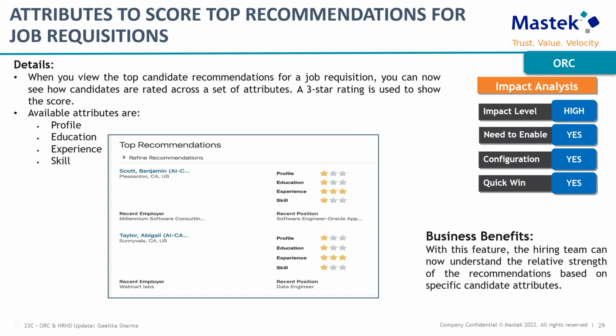If the skill set required for the requisition that you have created matches with the candidate, then it will give you 3 stars, or 2 or 1, depending upon the relative match. If the skill set of the candidate doesn't match with the required skill set, it will be marked as no star. With the help of these stars, you'll be able to see the top matches, and the hiring team can understand the relative strength of the recommendations based on the specific candidate attributes.